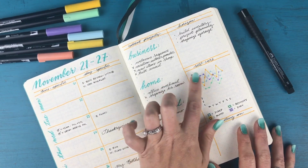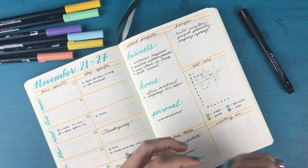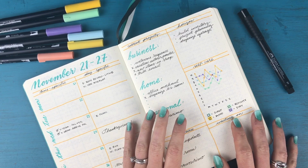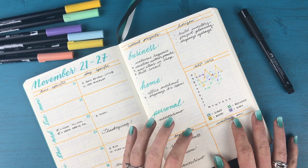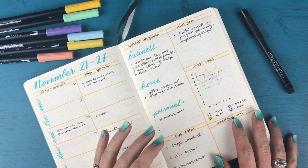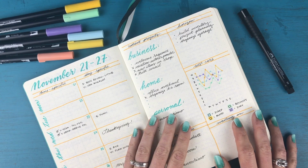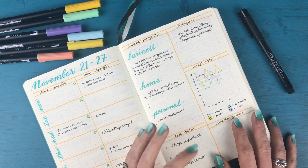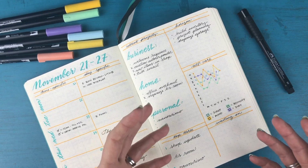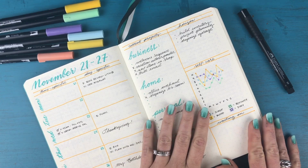I started using this on my weekly spread to keep track of taking care of myself, if that makes sense. I think it's really important to focus on taking care of yourself. I think that when you do practice self-care, it helps you to take care of others as well. And that's always been a huge priority for me. I'm a firm believer that you can't really help others unless you are helping yourself and you're on the straight and narrow first. So this has been a big thing for me.